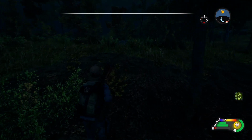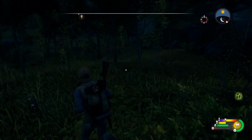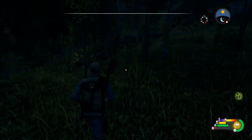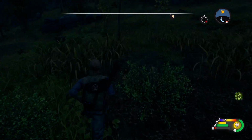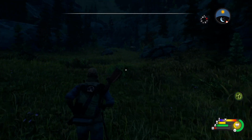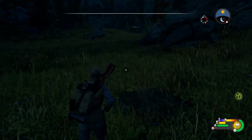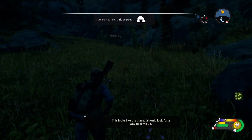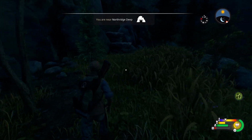Right, so I've done some running around. I've got myself some food. Built ourselves up a bit. Find these mines now. If we can. This looks like the place. I should look for a way to climb up. It does look like the place, doesn't it?